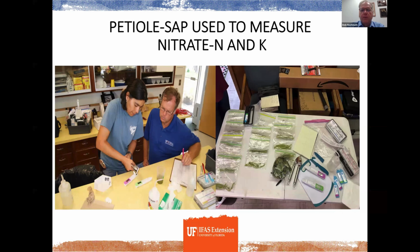And this is what that would typically look like. We would pull the leaf blade off of the petiole. So when you pull a watermelon leaf, we're taking the most recently matured leaf, just like you would if you were going to send it off for a dry leaf analysis. And then we would remove the petiole from the leaf blade.